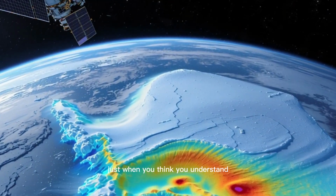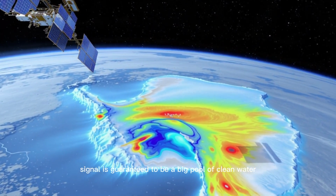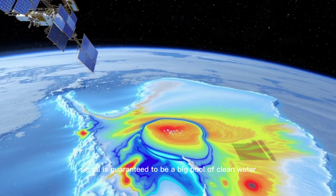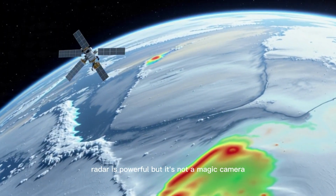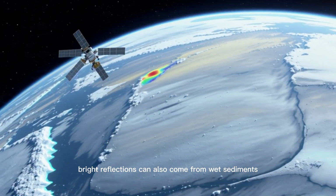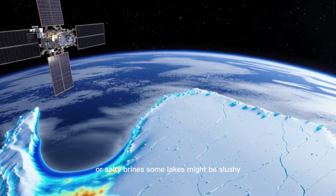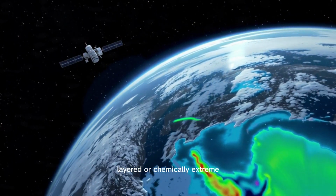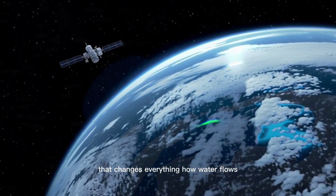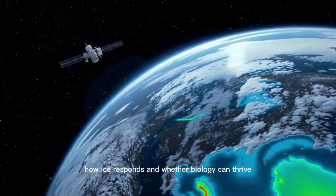Just when you think you understand, here's the twist. Not every lake signal is guaranteed to be a big pool of clean water. Radar is powerful, but it's not a magic camera. Bright reflections can also come from wet sediments or salty brines. Some lakes might be slushy, layered, or chemically extreme. That changes everything: how water flows, how ice responds, and whether biology can thrive.